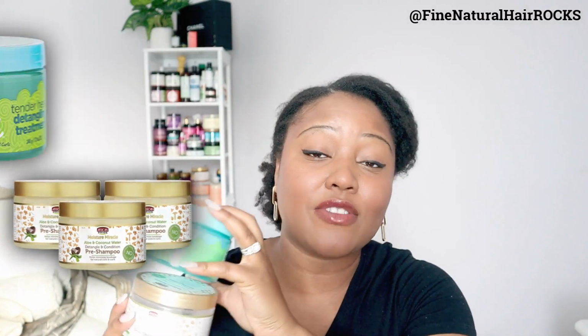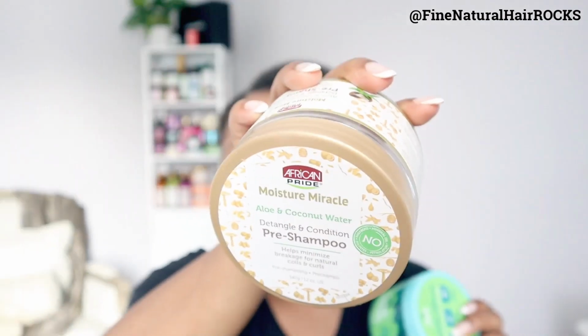Now these are both fantastic, absolutely amazing. I've tried them both. Between the two of them, I have to say I am leaning more heavily into the African Pride Moisture Miracle one. They both kind of leave my hair feeling a little stripped sometimes, depending on what shampoo I'm using in the shower. And the ingredients could be cleaner, so for that reason, I'm looking for more gel-based consistency pre-shampoo treatments.